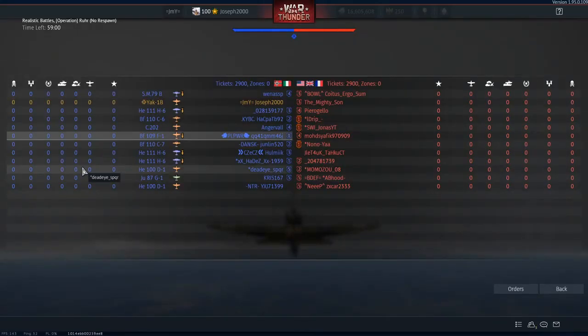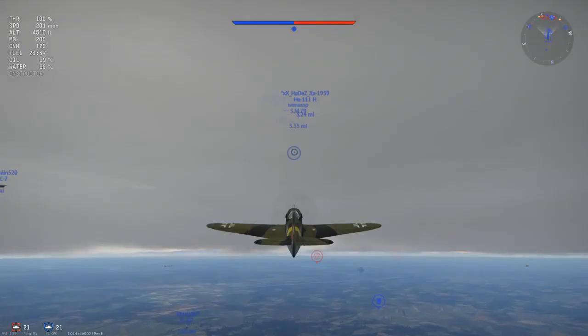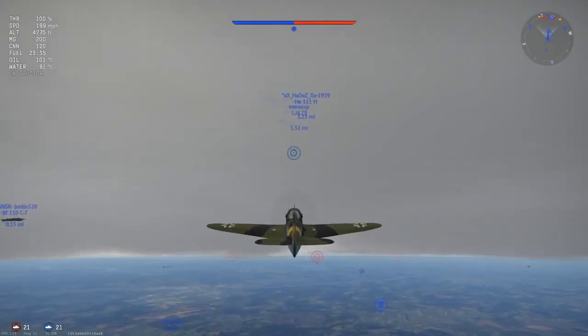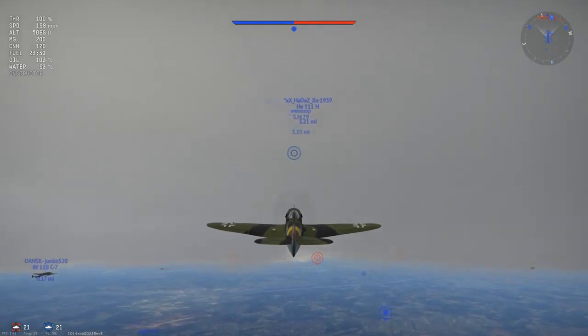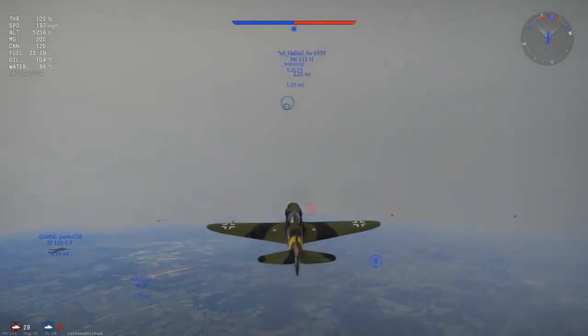Well, it appears we've got a full down tier. This is rather rare. I think it's because Gaijin just have sympathy for me because I haven't flown this thing in years.